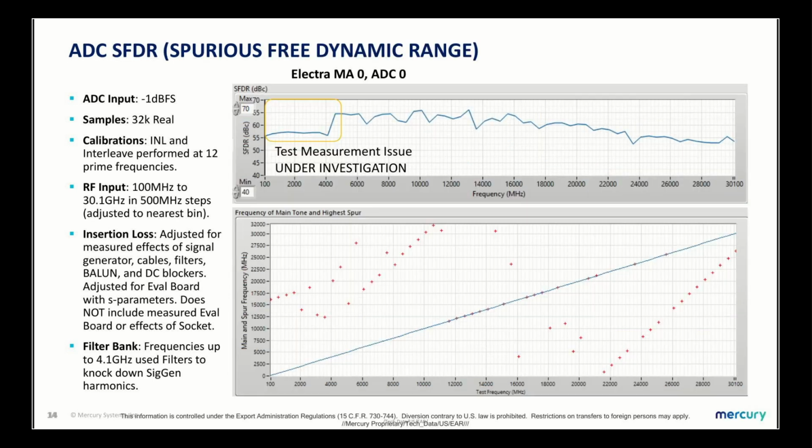Then we go over here to SFDR, our spurious free dynamic range. And as you can see, we're up here in the 60 to 65 dB range from 4.1 over until perhaps all the way about 20 gigahertz. There are a few little blips that drop down below 60 just a smidge, and it stays pretty well all the way across.